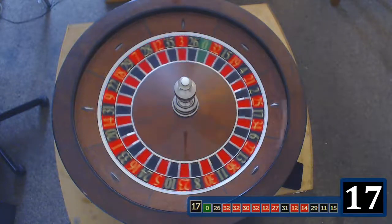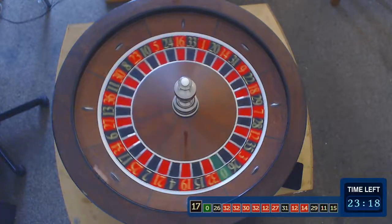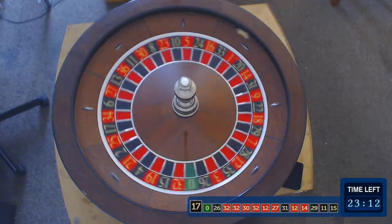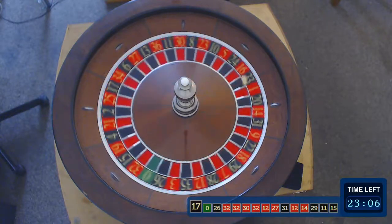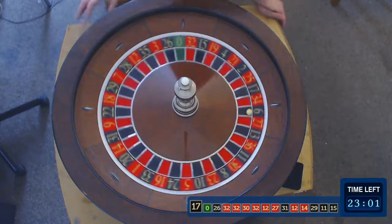I just control the speed at which I spin the ball and the wheel. I don't think about it, I just let my fingers do whatever they want to do. So in this case, slow wheel, fast ball, and we're going to see what that produces. Could be a repeater, could be back in 0, could be back in 32 to 26, could be in one of the voisin numbers, could be almost anywhere. Number 6. Black even low.